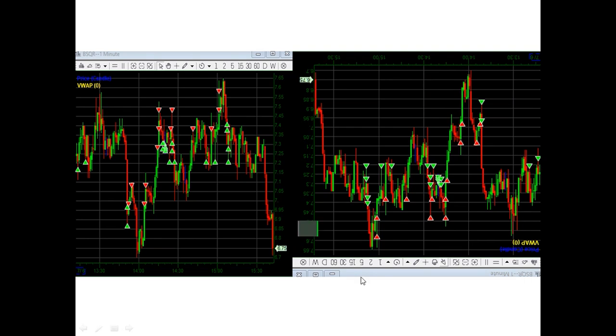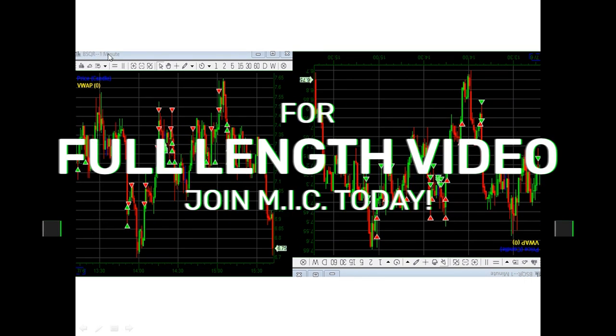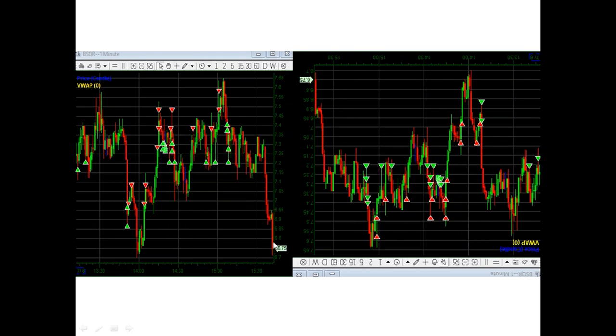This is another thing that I wanted to go over. So this is Bao's chart on BSQR. We were both saying, okay, stuffy up here. It ended up stuffing, and the stock ended up going lower. But I just want you to pay attention to Bao's trades and how you can use this for the long side for these kind of bounces, okay?